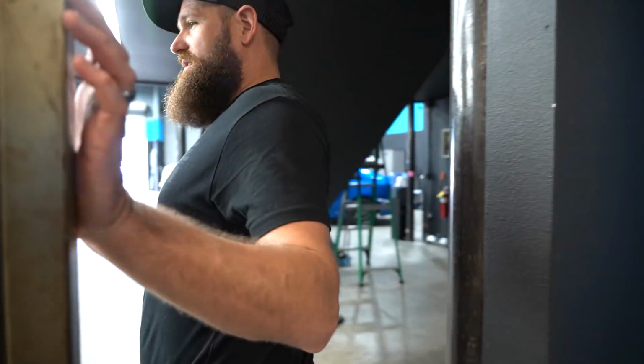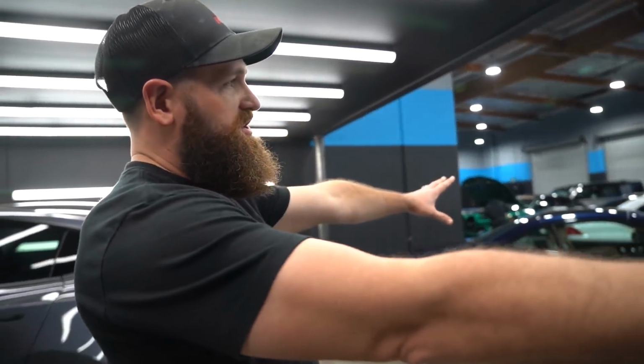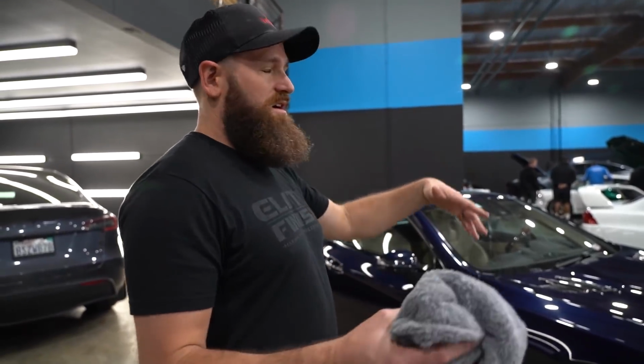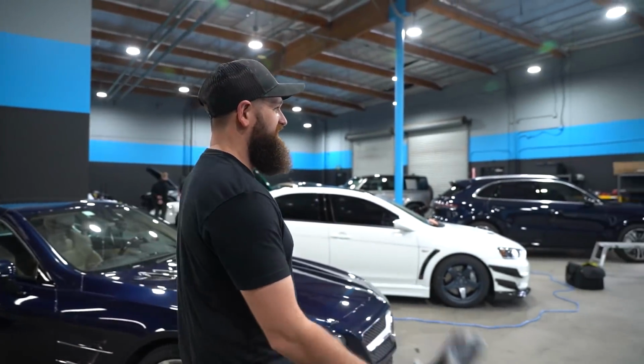And then all of our detailing all happens in this portion of the shop right here. And then all of our paint protection film happens over there. Basically when we're tinting the cars, we'll pretty much tint the cars wherever they are. And then we do all of our deliveries underneath here. So we're gonna put the EVO here when it's ready, huh? Oh yeah. Actually, we'll be moving around here just a little bit. Sweet.